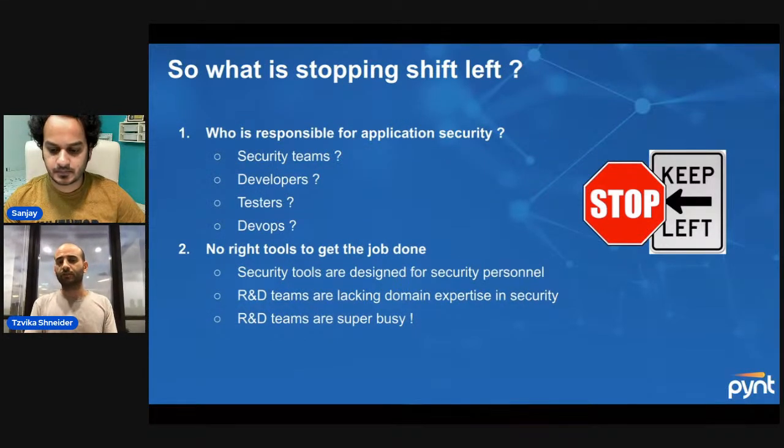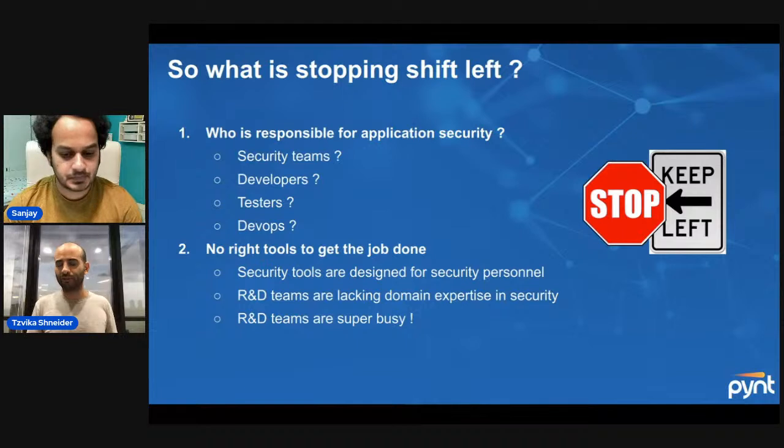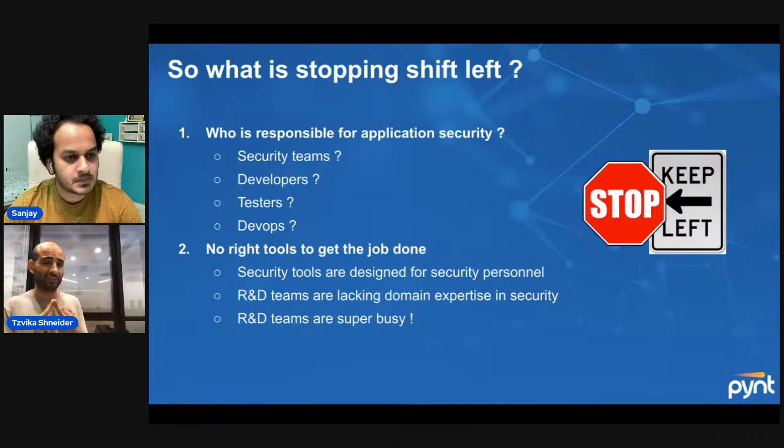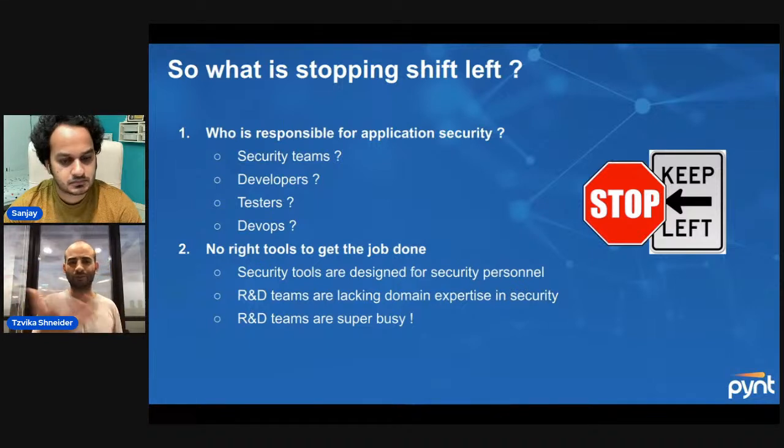So why is it really not happening today? We just discussed it a bit, I will maybe expand on it. Who is responsible for your application security? Who is it in your organization: the security teams, the developers, the testers, the DevOps? By the way, if you are all listening, if you can drop some notes on this question in the chat, it will really help us understand.